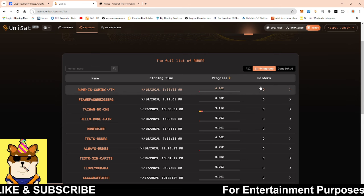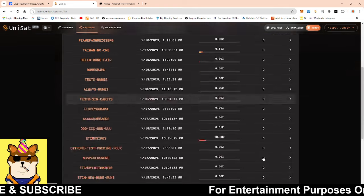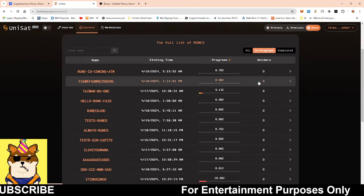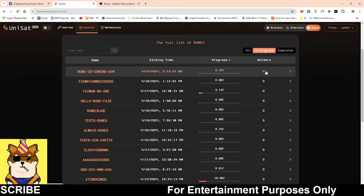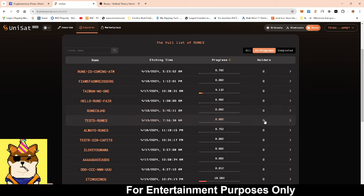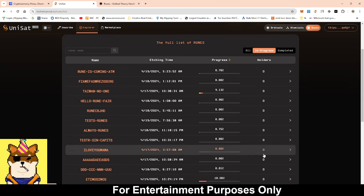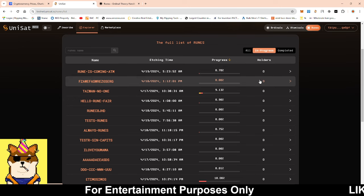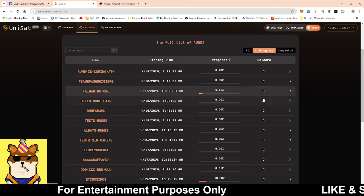So I want to see more holders in comparison to the other ones, because I can't say there's a certain amount of holders, because this is going to be day one. But I would like to see holders. Let's say this had like 1,000 holders, and then you see all the other ones with maybe 5 or 6. So I'm going after the one with the most, and then I'm going to attack the second one with the second best holders, and so on and so on.